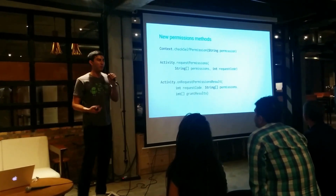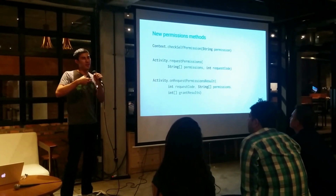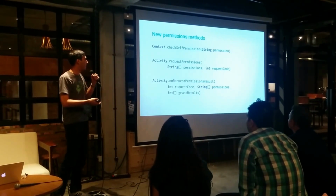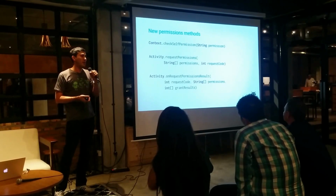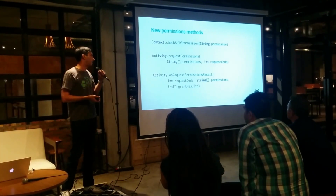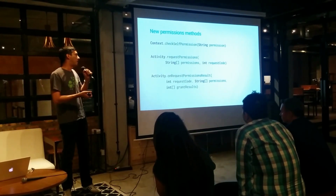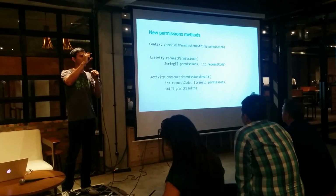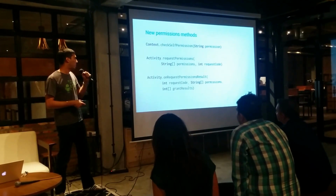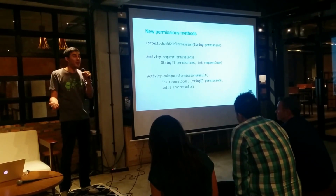Okay, so in terms of actual implementation, it's pretty straightforward. It's really the design and UX and how you integrate it with your app's flow that's more difficult. So this is what the new methods look like. There's one called checkSelfPermission that checks if a particular permission has been granted to your application. There's one called requestPermissions that you can give a single permission or a list of permissions to, and request that the system dialog shows up to ask the user to enable those permissions. And then there's a callback from requestPermissions called onRequestPermissionsResult, which tells you what happens to that request. Did they say yes? Did they say no?